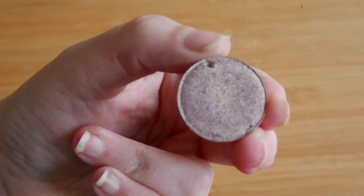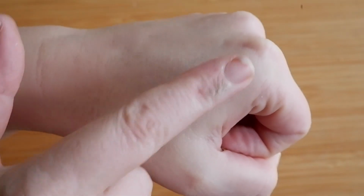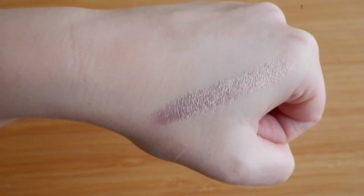Next up is the shade Troops, which is Tiara, but then a little bit more muted in terms of its shimmer level. And it's got like a pinky rose undertone, which is why I really enjoy it. Essentially, the first three shimmers I have here for you are renditions of taupes. And that's just something that I love Sydney Grace for. They just do so many really good cool tones.